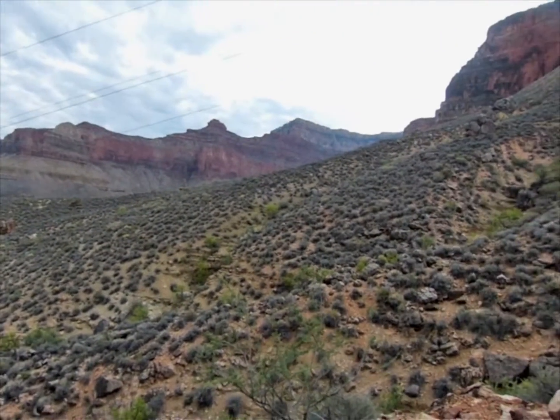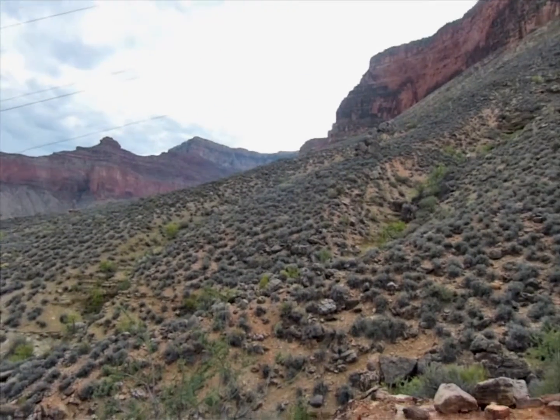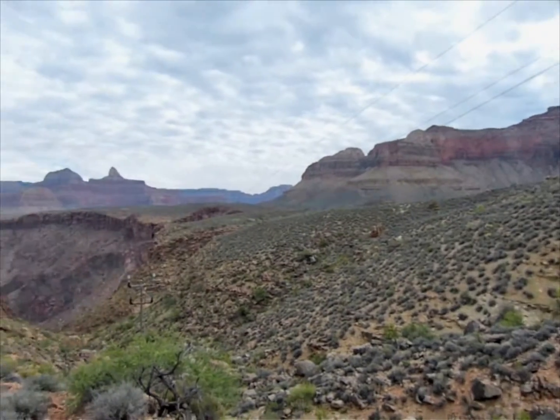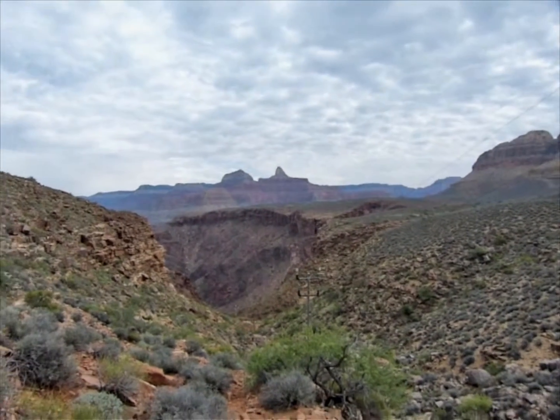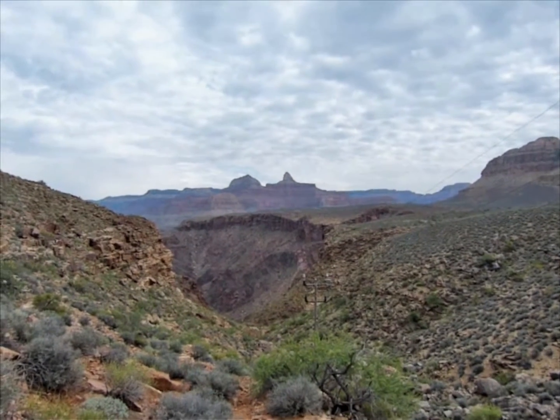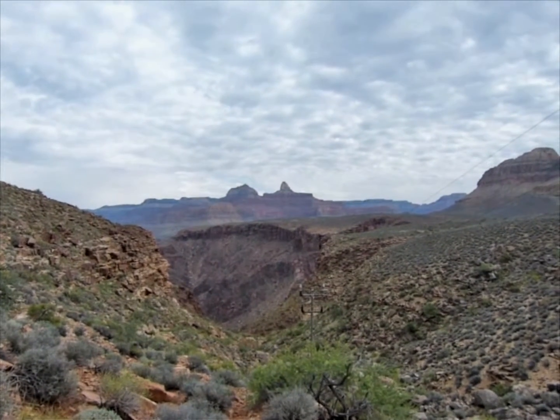Views aren't too shabby, as views go, right? It's amazing. Look how much of the canyon we can see just from here. It's just amazing. Got a great view of Sumner Butte. That's the best view I've ever seen of Sumner. I think that's the butte in front, and then Zoroaster and then Brahma.